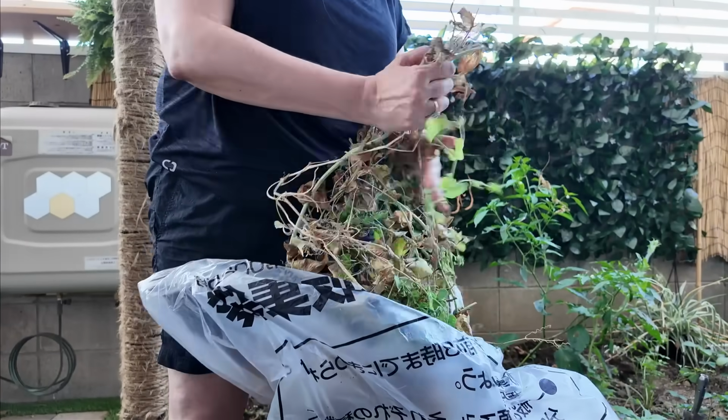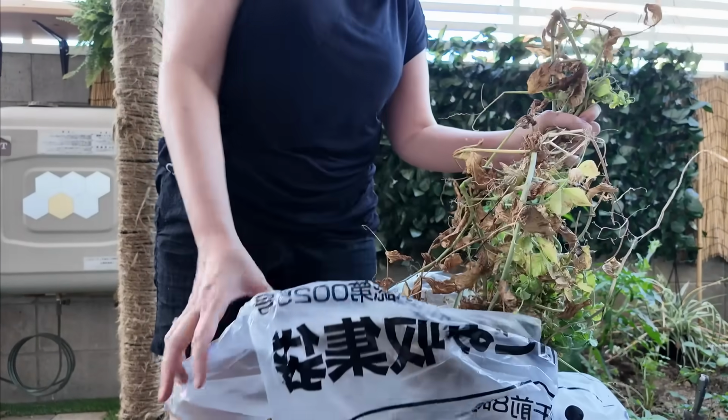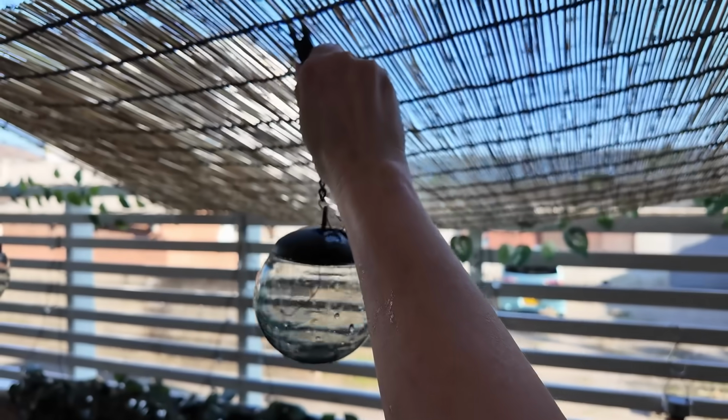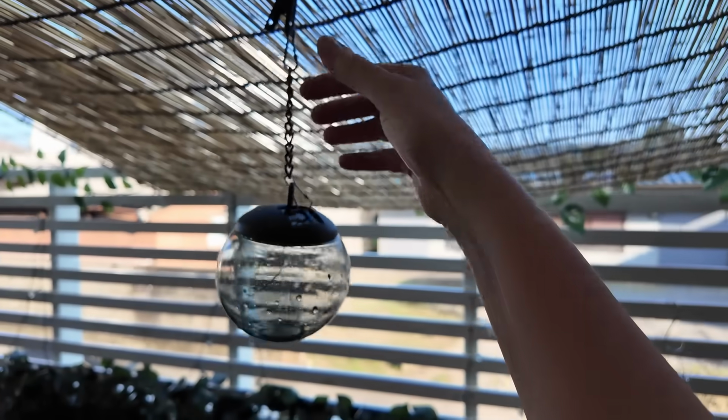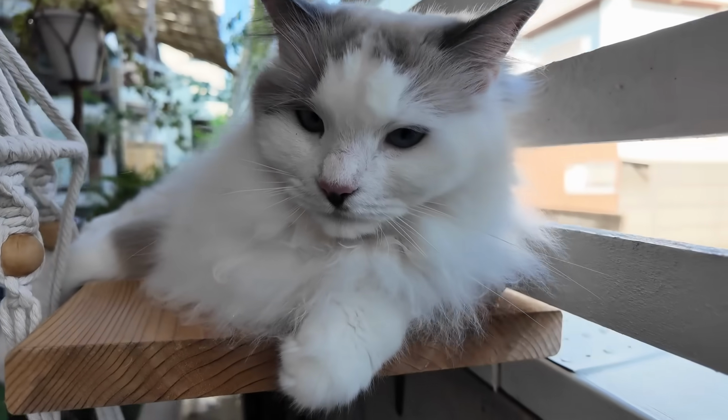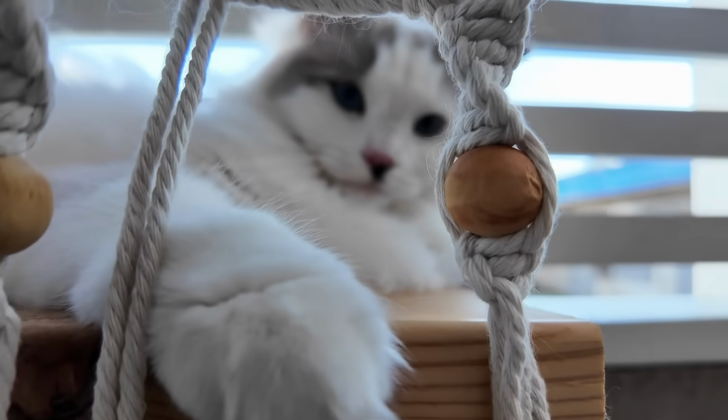You really wouldn't want to start gardening in the middle of the day. It's already so hot, and I think it's only like 9:30 in the morning. You have to be really careful not to get heat stroke when you're working outside in the summer heat here in Japan. You got to keep yourself hydrated.